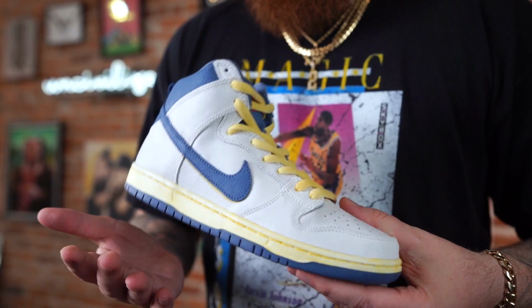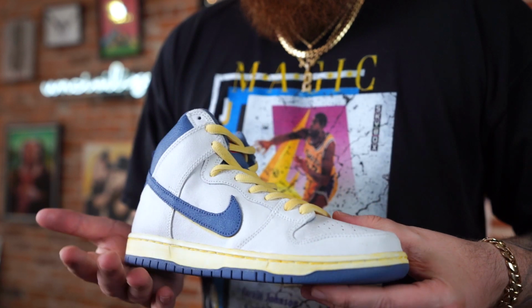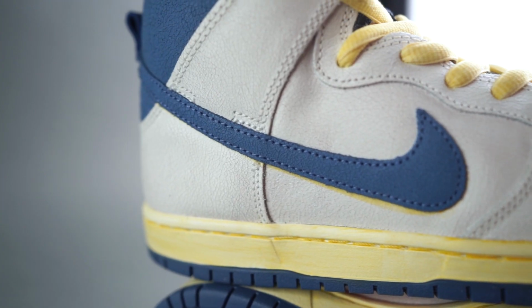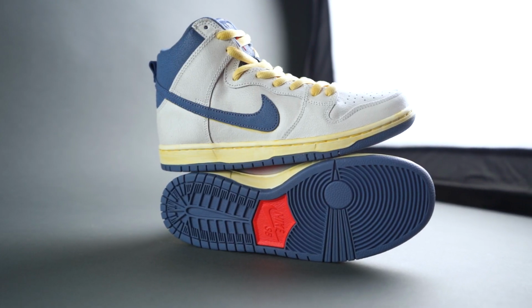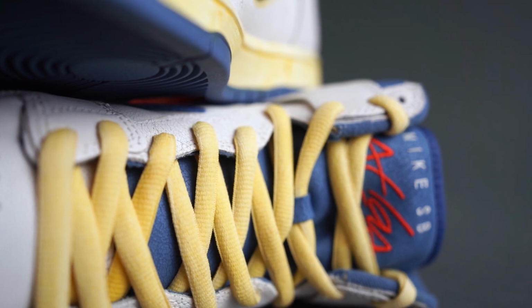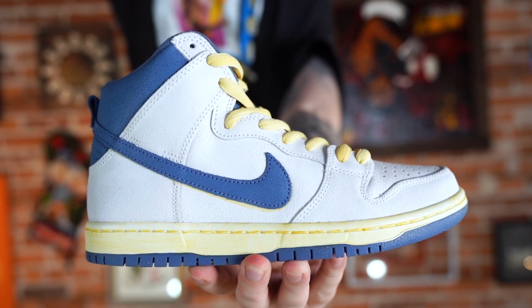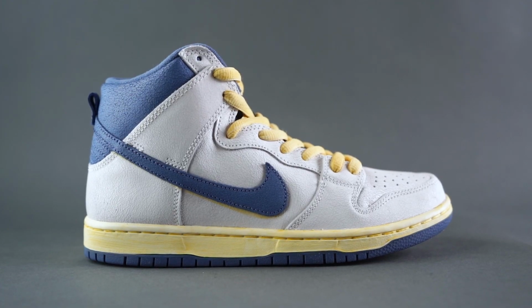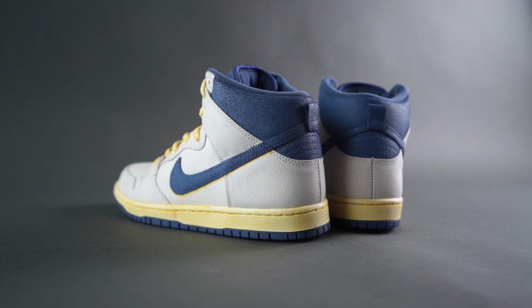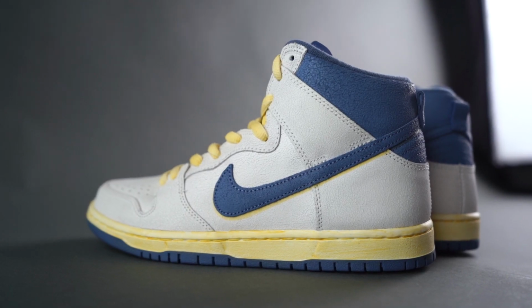These released towards the end of 2020, and retail was the customary $110. Like most limited Nike SB sneakers, these did sell out, and I think resell is in the $500 range. In, up, and around that area anyway.